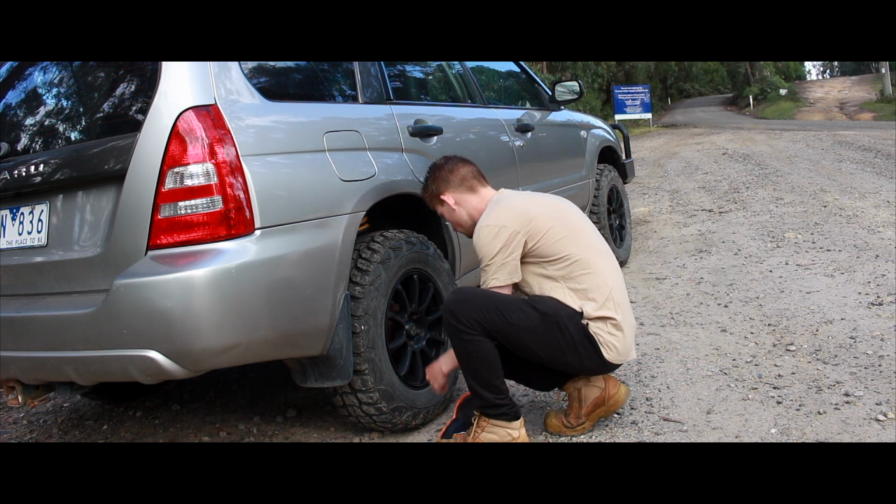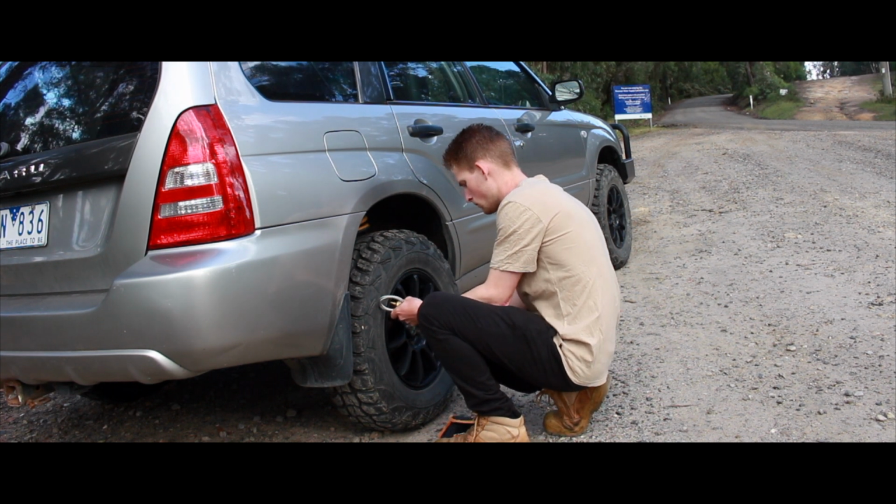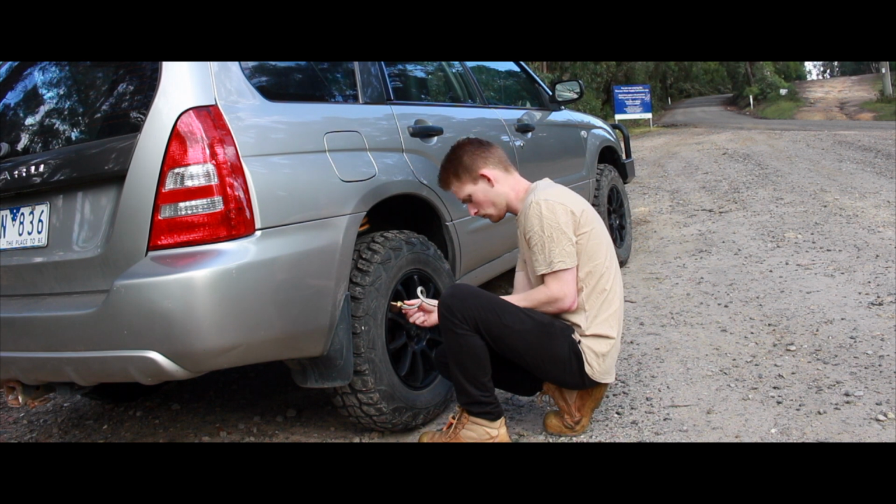Before setting off, I'm going to take the time and air down the tyres. I went down to 25 psi, which will provide a smoother ride and increased traction.